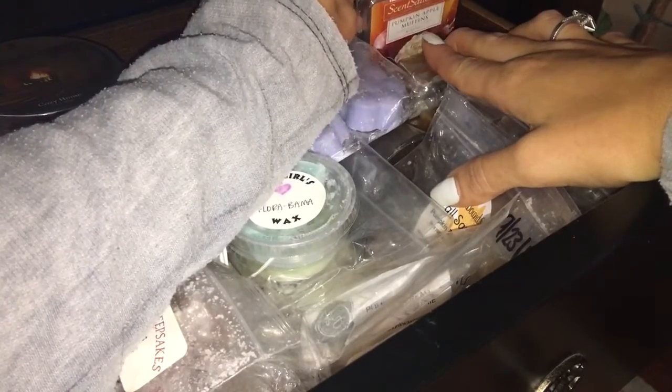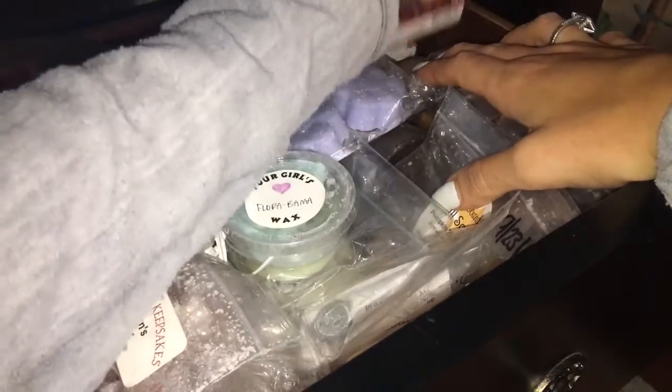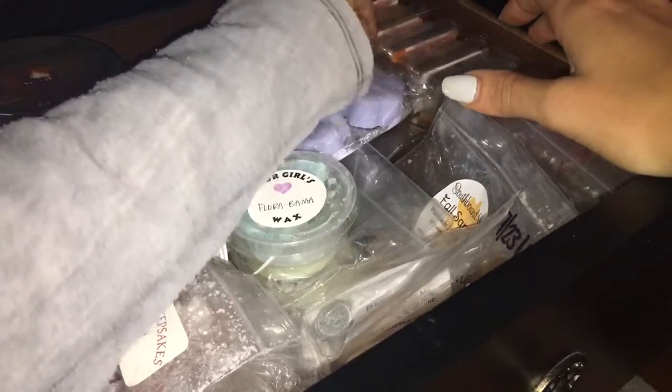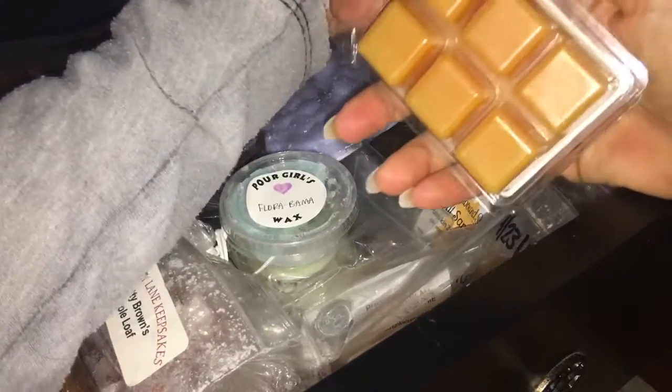Back here is pumpkin apple muffins. This is really good, really strong bakery. You could probably get away with even using half a cube. That's how strong that one is. The last couple back here, pumpkin marshmallow cream. I'm really excited to melt this one.